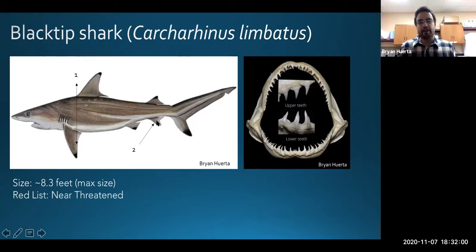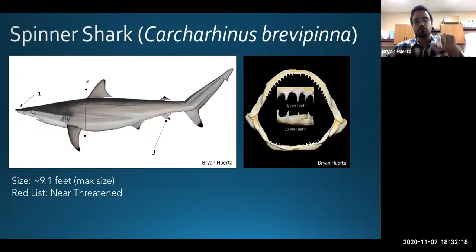Many field guides point out that if it doesn't have black pigmentation here, it's a blacktip, because blacktip and spinner shark, the one we're going to see in the next slide, are most of the time confused. So here's the spinner. Spinners do have black pigmentation on the anal fin, while blacktips don't, but Pacific specimens do. Again, here we have the spinner shark, Carcharhinus brevipinna.